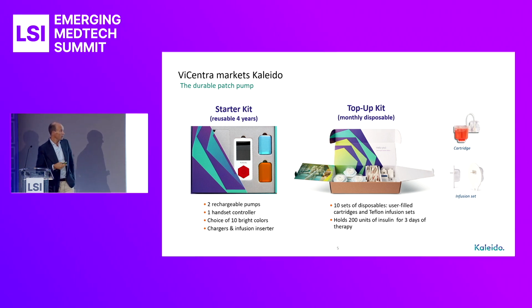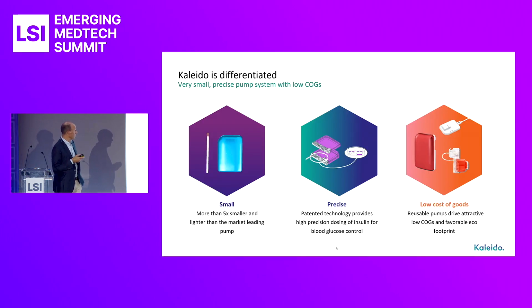And every month you get 10 cartridges and infusion sets. The user fills that with insulin themselves. That's customary in this market, and then attaches that to their body for the next 3 days for insulin delivery. And the reason we're different from others is on 3 key components. So this is the investor pitch.